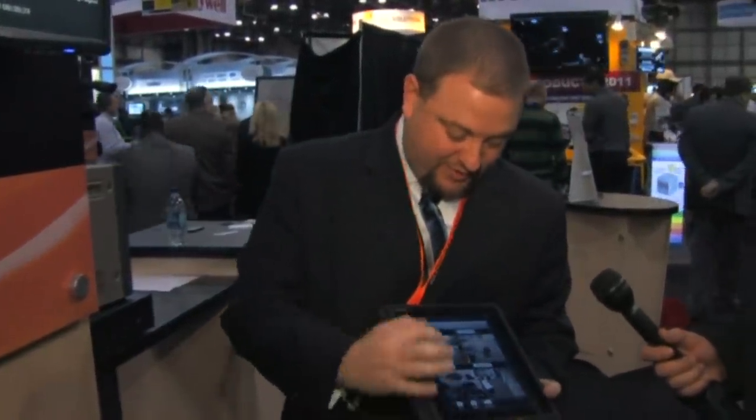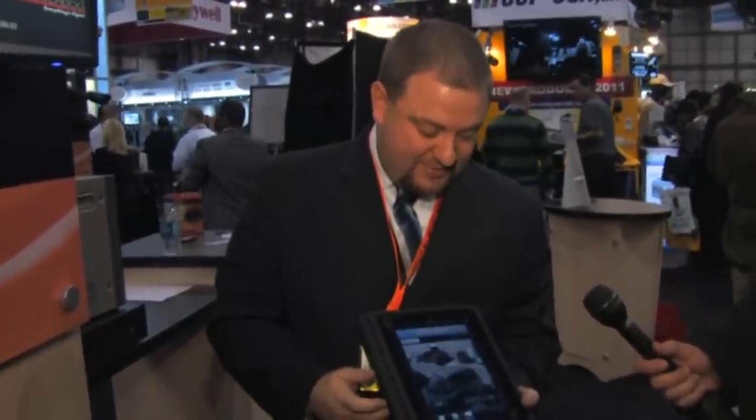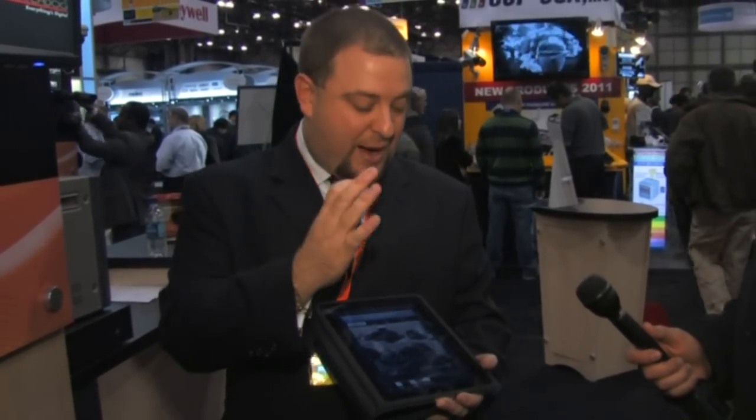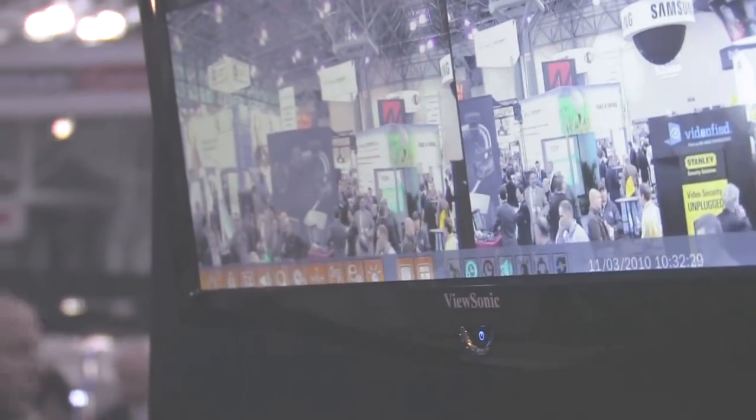The DVR features an app for BlackBerry, iPhone, and Android mobile devices. And currently you can use the iPhone app with the iPad. Soon to come, the VMAX DVR will have a full iPad app. Also, Digital Watchdog will be releasing a DVR that can record HD over coax cable early in 2011.